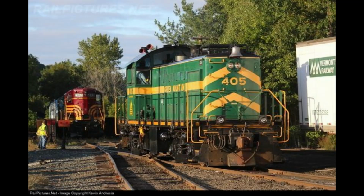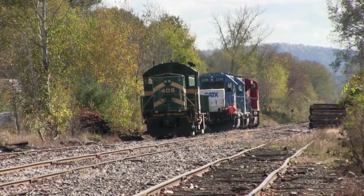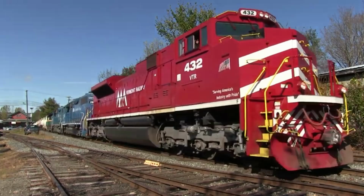Since then, it has been found pulling excursions to White River Junction for the town's glory days of the railroad celebration, led a mixed passenger and freight NRHS photo charter in 2015, and was rescued by a locomotive mentioned in the previous episode of Remarkable Engines in 2017.